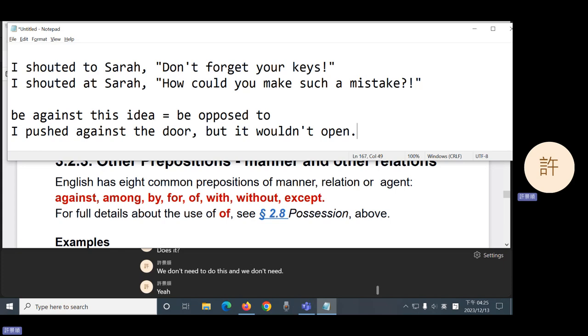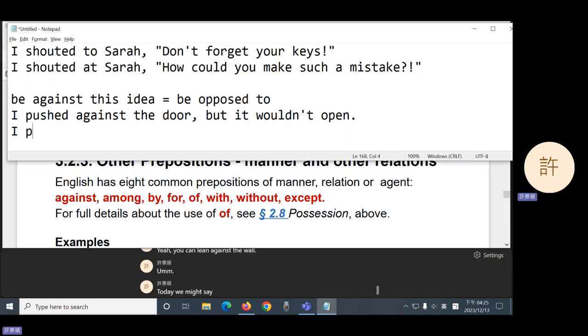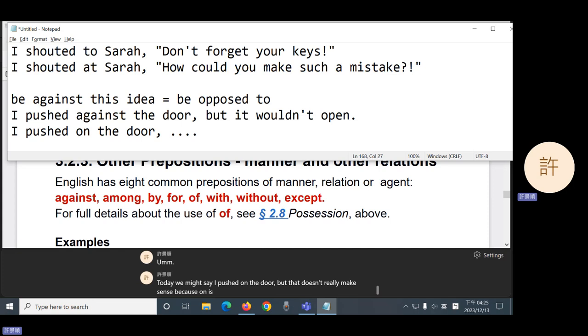Yeah, you can lean against the wall. Today we might say I pushed on the door, but that doesn't really make sense because on is a vertical relationship, but the door is a horizontal relationship. So you can say I lean.